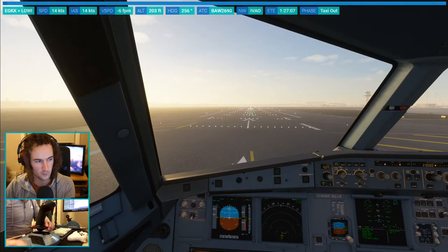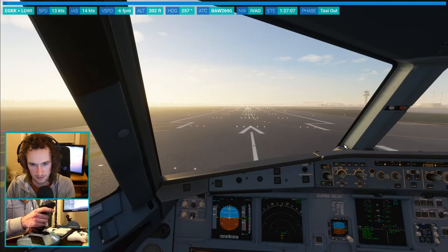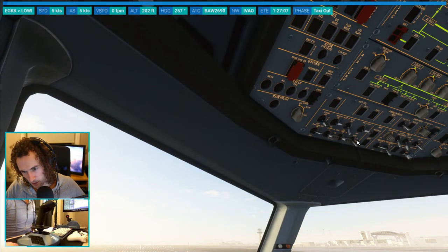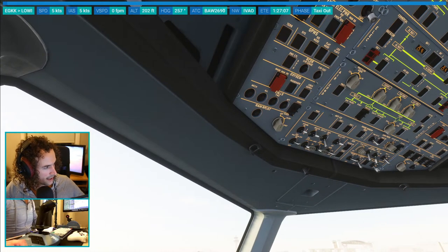All right, so we are on the runway. Let's just brake on down here to a standstill. Probably should have just held short, really, but there's nobody else here, so let's just take it a bit easier. Turn our strobes on. And we'll just announce on Unicom that we are about to take off.